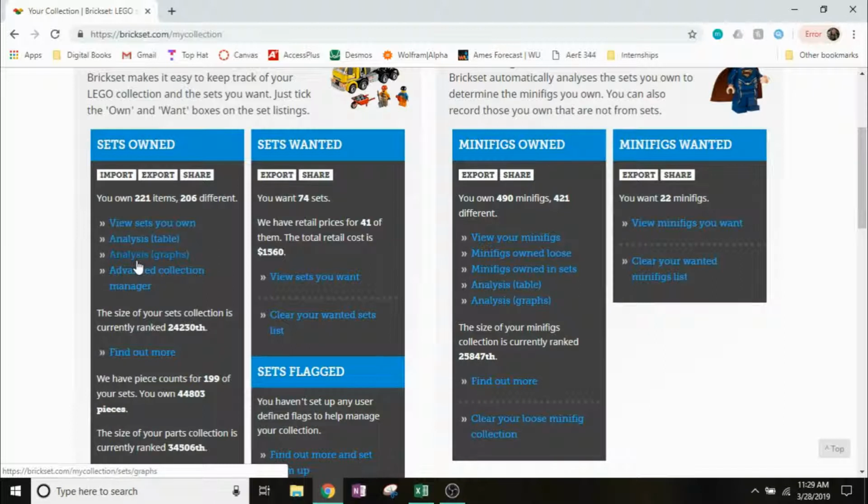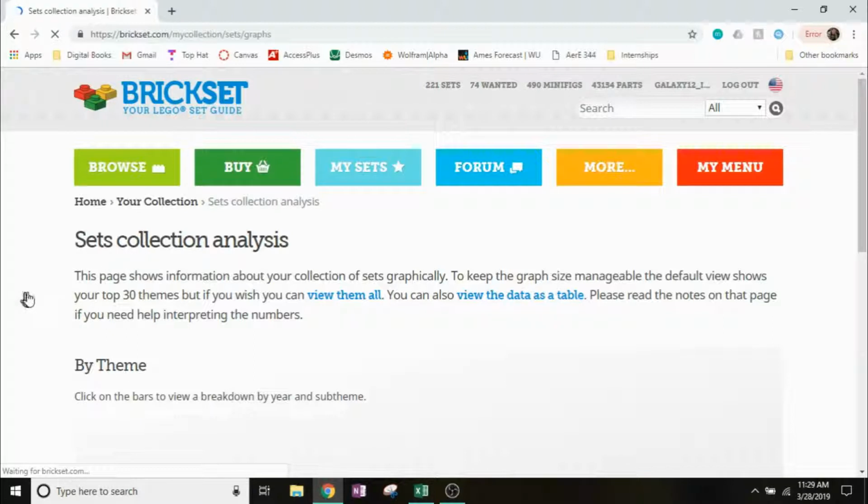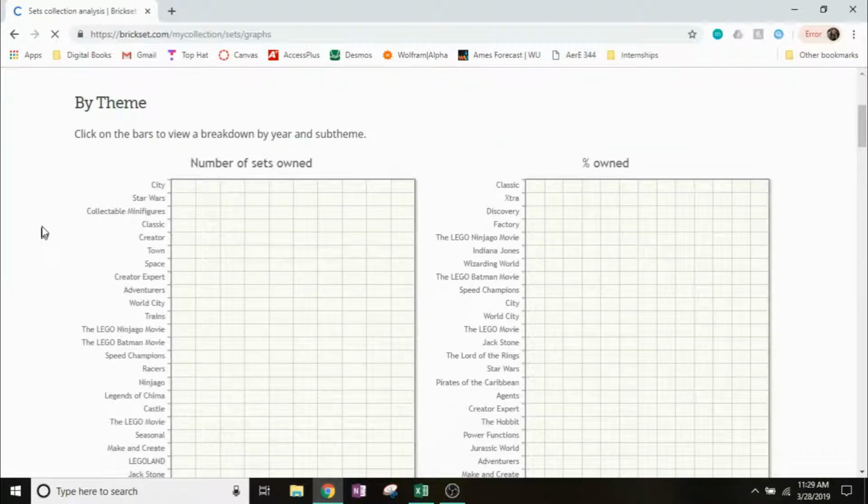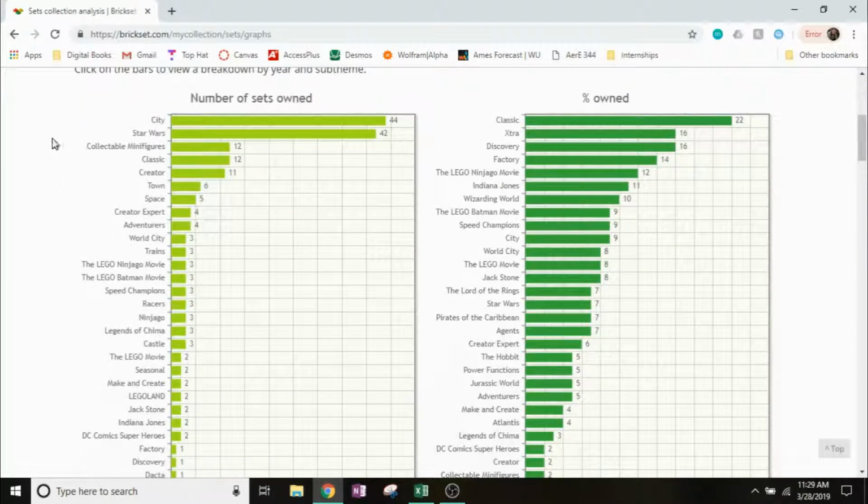The sets that you own can be broken down. You can look at some analysis of that. And these are really cool. This is one of the reasons I first started using Brickset, because it gives you these interesting graphs. You can look at things by theme or by year based on what you've put into your collection. Mine look really heavy on City and Star Wars because that's what I've collected a lot of. And then it goes down the line, and this is just the number of sets in that theme that I own.